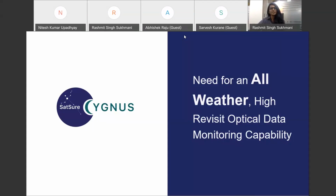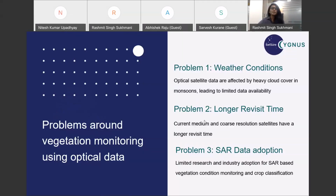Hi all, I'm Sanjuta Indrajit, Data Science Team Lead at SatSure, and today I'll be talking about SatSure Cygnus and the need for an all-weather high revisit optical data monitoring capability. As Pradeep already mentioned, most of our products are centered around vegetation monitoring using optical satellite data. For this, we use a variety of satellite data, starting from Sentinel-2 or Landsat-8, etc. For the purposes of this discussion, we'll be talking mainly about Sentinel-2 data. And it comes with its own set of problems.